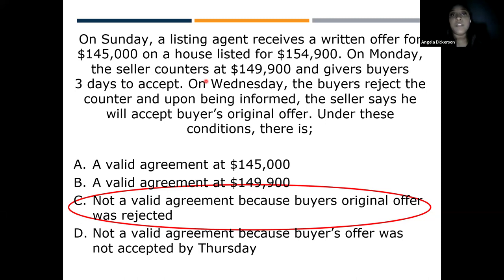So anytime the offer is rejected, it does have to start over. If these two parties want to move forward, somebody's got to make a brand new offer. Once it's rejected, it's dead, there's no reviving it. And remember, you guys, a counter offer is a rejection. So a counter offer is a rejection with a but.